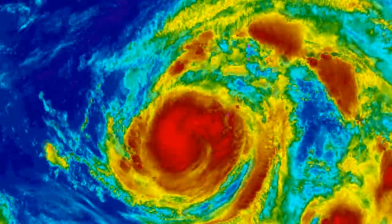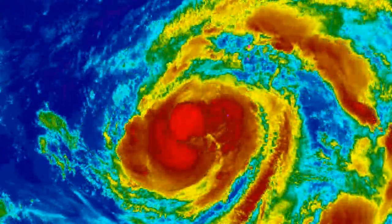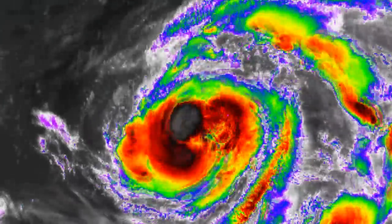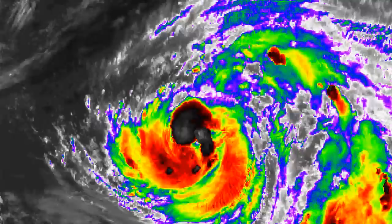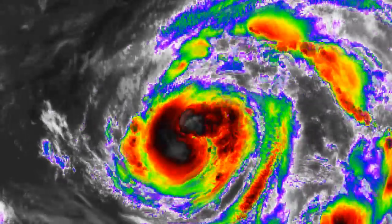It is in a good position to intensify further over the next few days, and it's something that we all need to be very vigilant about as it does approach Japan, but it's still going to be another 3 or 4 days for the mainland until we see significant impacts. Stay tuned.